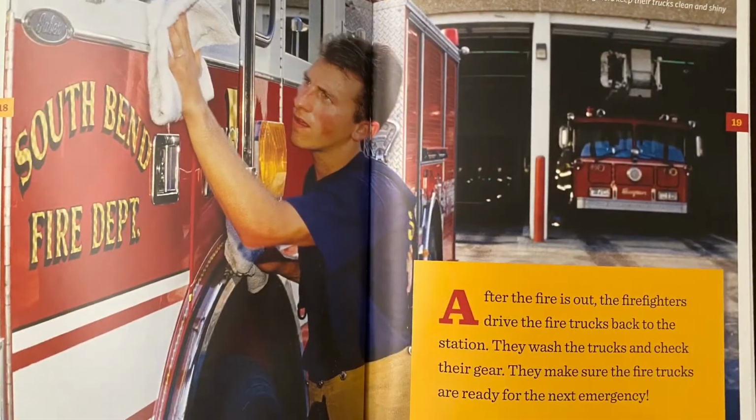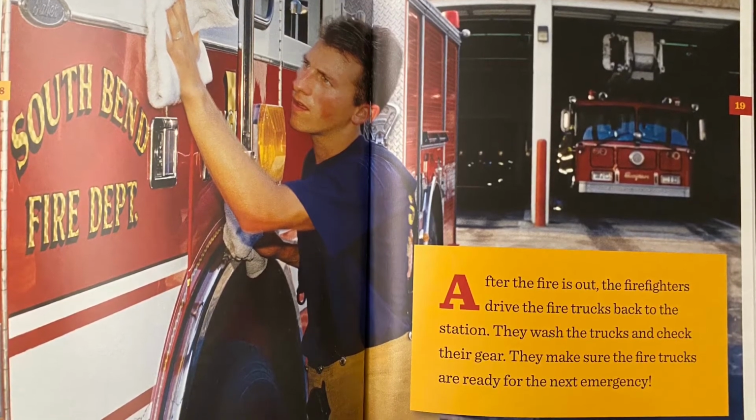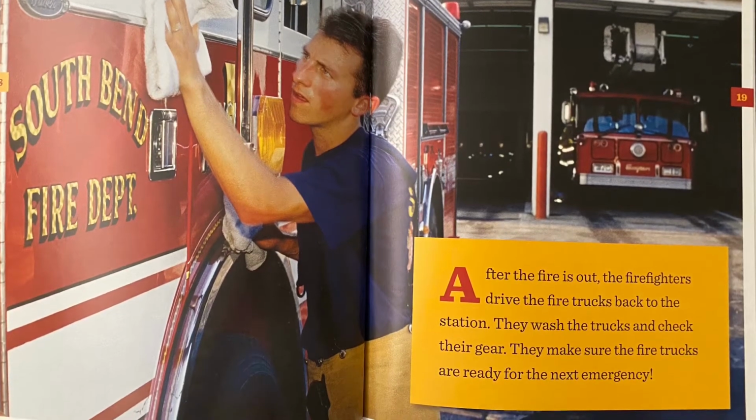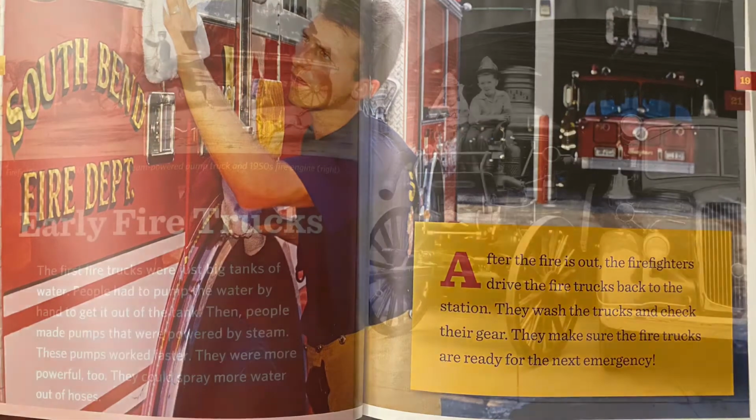After the fire is out, the firefighters drive the fire trucks back to the station. They wash the trucks and check their gear. They make sure the fire trucks are ready for the next emergency. Firefighters keep their trucks clean and shiny.